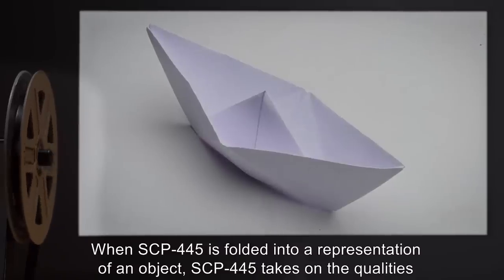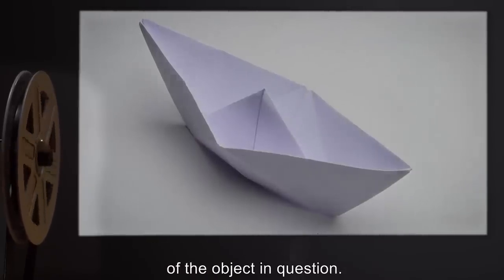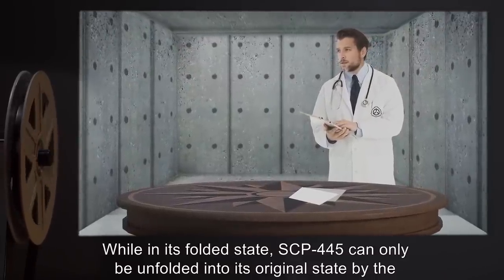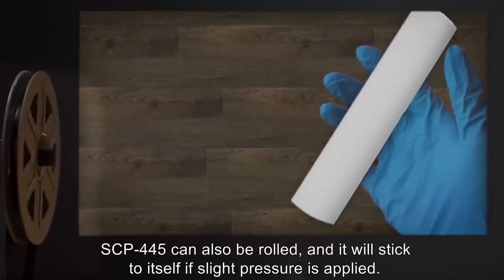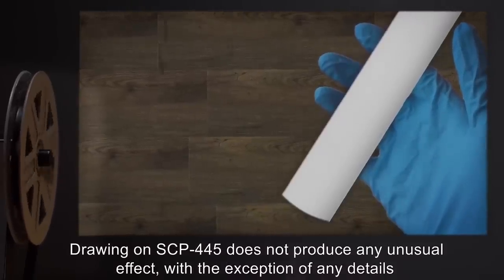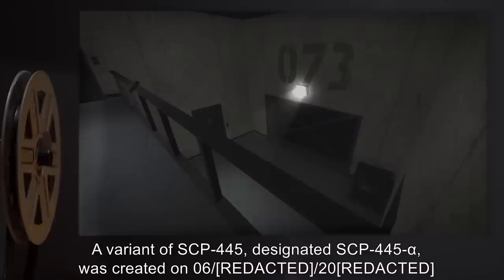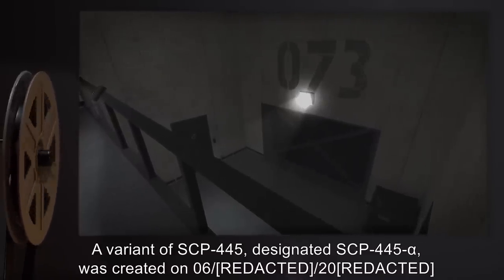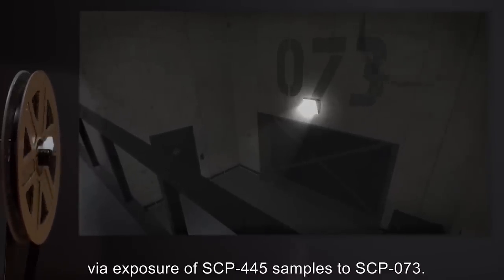When SCP-445 is folded into a representation of an object, SCP-445 takes on the qualities of the object in question. While in its folded state, SCP-445 can only be unfolded into its original state by the person who originally folded it. SCP-445 can also be rolled, and it will stick to itself if slight pressure is applied. Drawing on SCP-445 does not produce any unusual effect, with the exception of any details illustrated for folded or rolled objects. A variant of SCP-445, designated SCP-445-Alpha, was created on 6-2000 via exposure of SCP-445 samples to SCP-73.